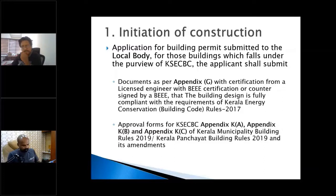After that, I think they will be well aware of the ECBC rules and the provisions in the KMBR and KPBR related to KSCBC. Everything will be sent this week. Earlier we had already communicated the same to the heads of their departments, like the Director of Panchayats, the Director of Municipal, the Director of Urban Affairs, as well as the LSGD department. So things are happening, and we can wait and see what changes happen. The implementation is happening at the LSGD level, and it is there in the KMBR and KPBR as rules. So we are making them aware of the ECBC rules and its provisions in KMBR.